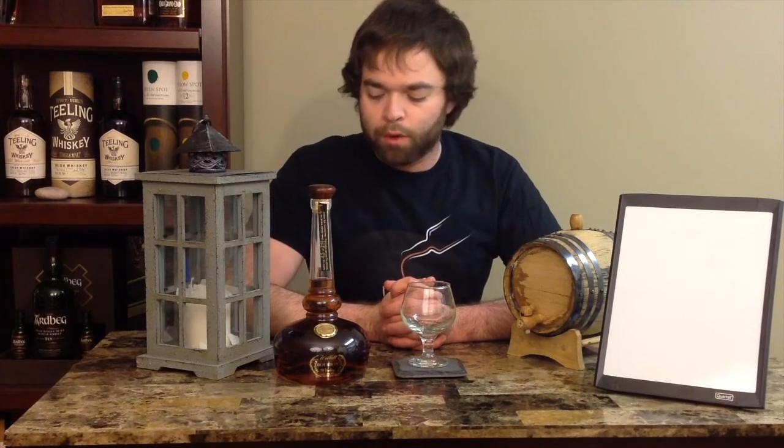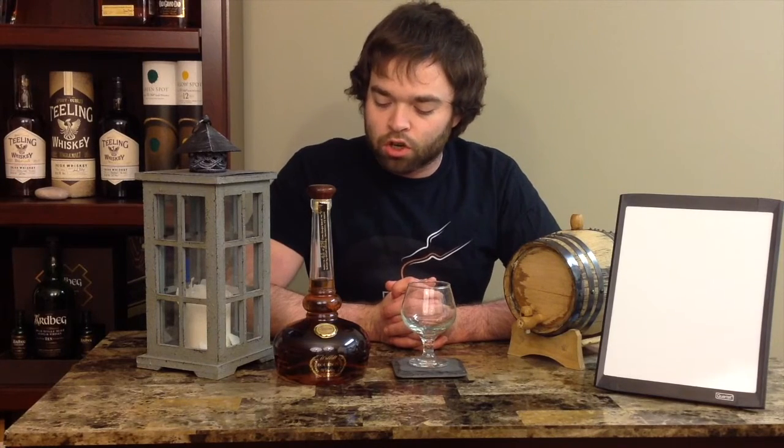Now, the past few weeks we've reviewed some Irish whiskeys, and now we're going to take things back to the bourbon side of the whiskey world. So, what we have for you today is the Willett Pot Still Reserve Kentucky Straight Bourbon.